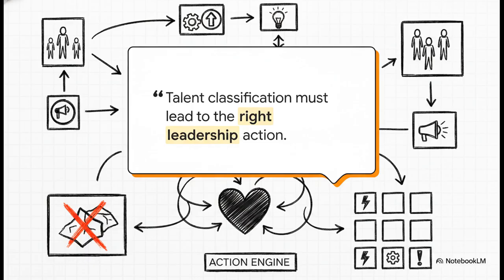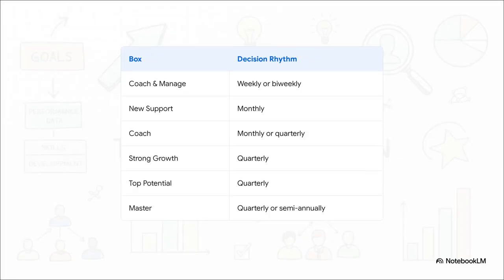If you spend hours classifying your team and then change absolutely nothing about how you actually manage them, you have completely wasted your time. Every single box in this matrix is an action engine, specifically designed to trigger a very specific leadership response. And that action is sustained through what we call a decision rhythm.